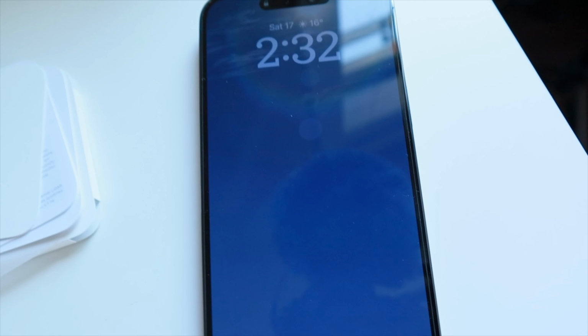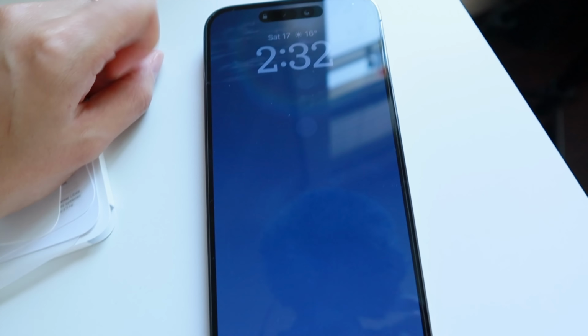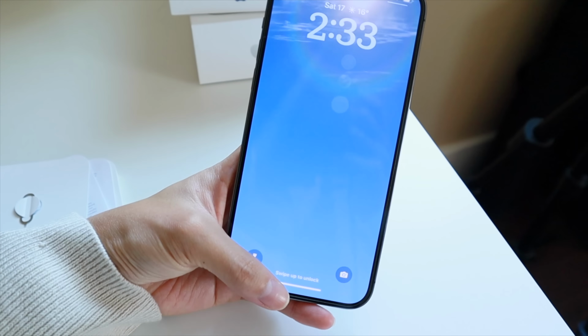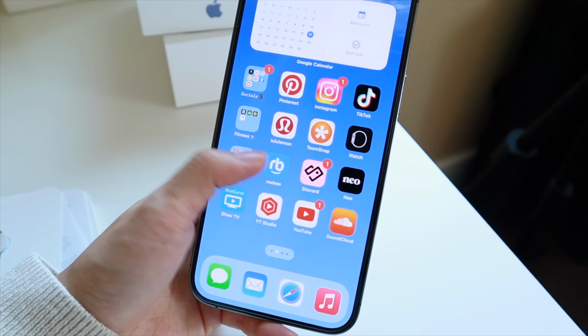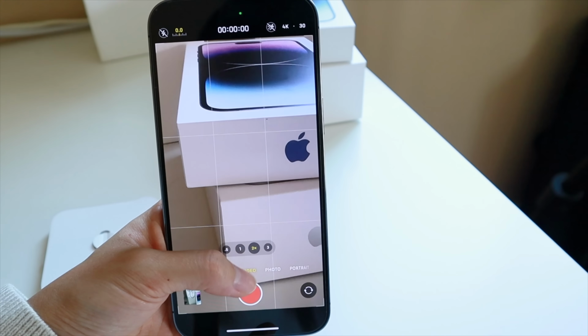This is kind of what the always on display looks like. We can see the dynamic island up here as well, and then it is just a little bit darker. This is the current wallpaper I have on it, which is just the weather. This is what it looks like when it's fully bright. And here is all of the apps. I need to go in and delete these ones, of course. The thing I'm most excited for is the camera on here. Whoa.